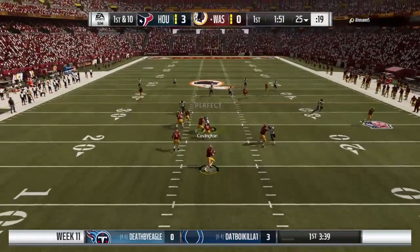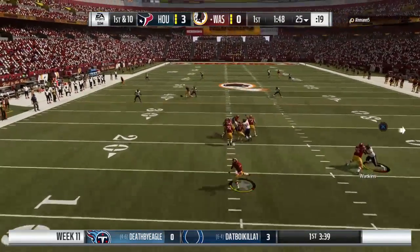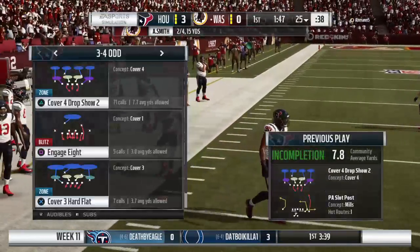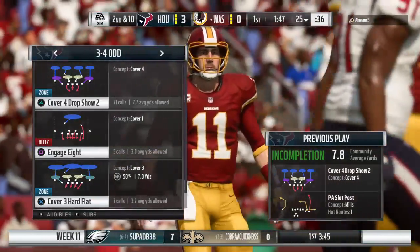Now a play fake here on first down. Looking left sideline, but it's incomplete. They were trying to get it there to Josh Doxson, and now it's 2nd down.